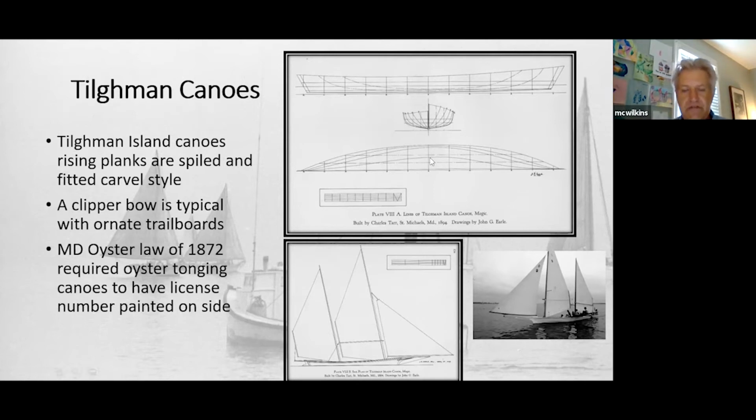So another characteristic feature of these boats was the clipper bow with the ornate trail boards. You can see it down here. You'll recognize those a little bit later on the skipjacks. The Maryland Oyster Law of 1872 required oyster tonging canoes to have a license and number painted on the side. So this is the first nod to basically overharvesting, okay?